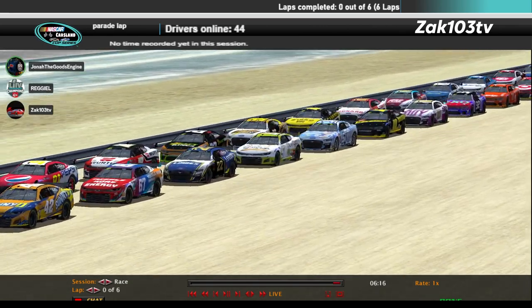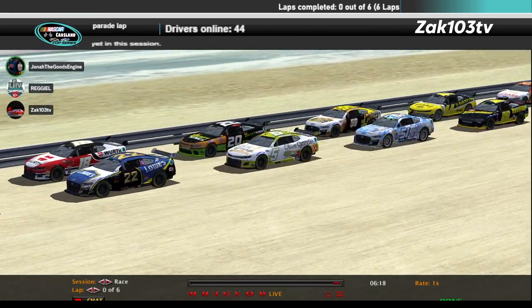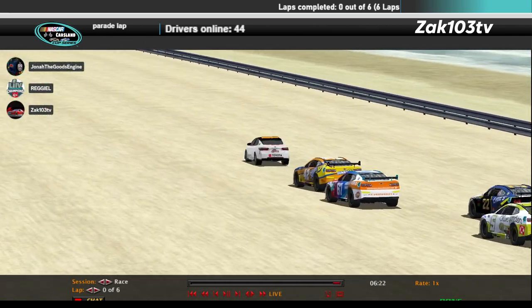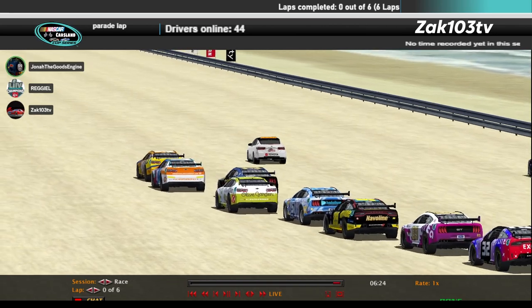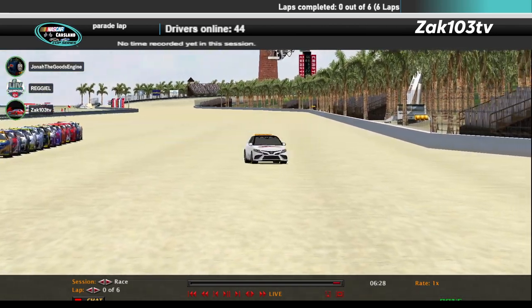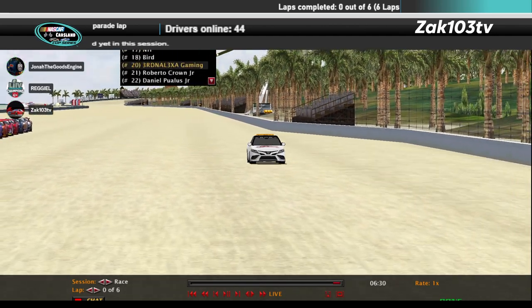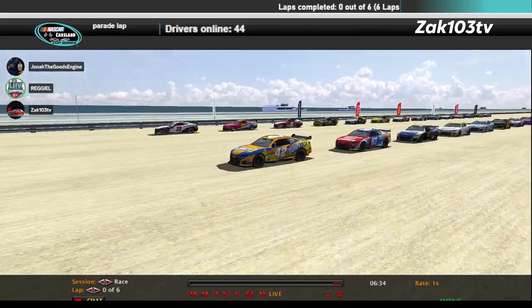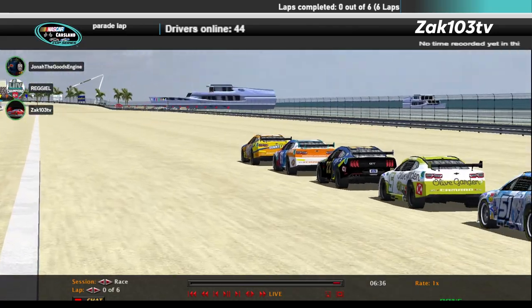As we're getting ready for the green flag, the pace car is in the pits at the back stretch, not in the front stretch. The field is getting spread out for the start. The pace car is off and into the pits. Jordan won in Chicagoland.